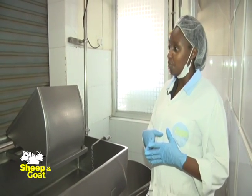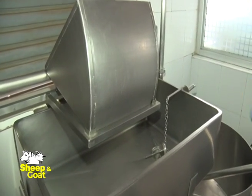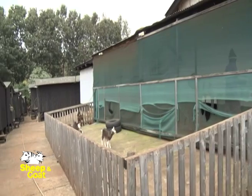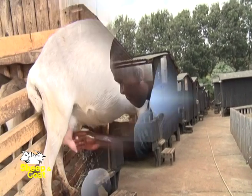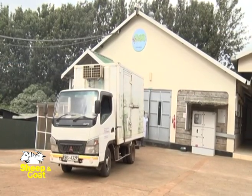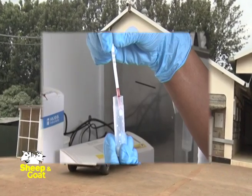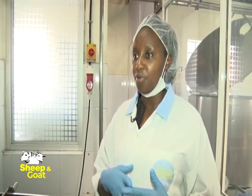Our milk we receive from different farmers. We have our own farm here at Kibidav, where we receive milk from our own farm. We also outsource. We get milk from all the way from Meru, from Nakuru, from Naivasha, and also Kikuyu. So when we are going to collect that milk from the farmers, we do some quality tests on that milk to ensure that our milk is of good quality. Because if you receive milk which is of bad quality, it's going to translate to the end product.